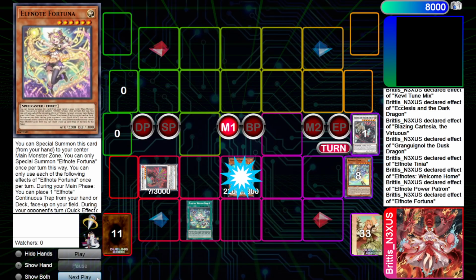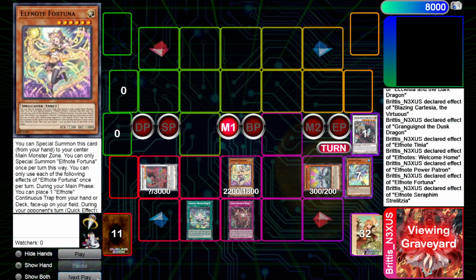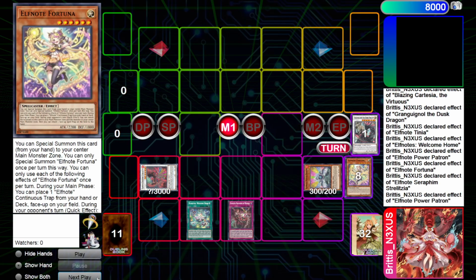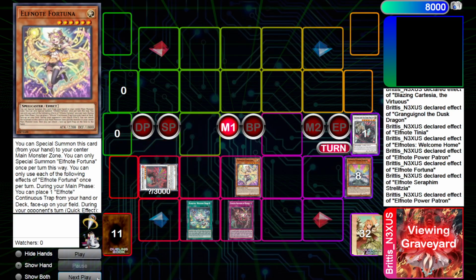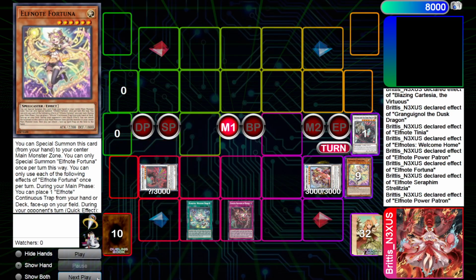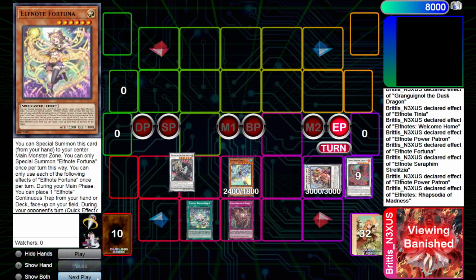Fortuna Specials, Fortuna Effect. You place the Rhapsodia. Use that to bring back the bird. Bird to make Fortuna level 9. We make the Shenyan. Or, if you don't want to do that, you can use these two and make Omega. So there are ways to do it. If we go the Shenyan route, we just swap the Strelitzia for Tinia, and in the end phase we get back Ecclesia.